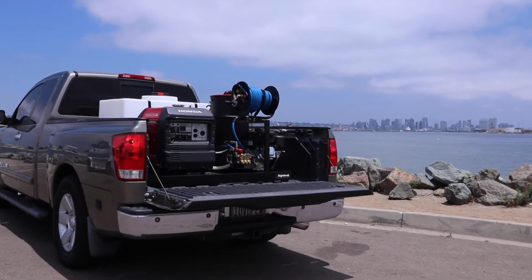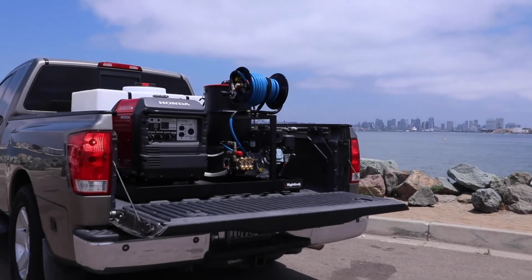Yeah, man. So I have to bring this up because Eric actually has one of our mobile detailing skid mounts, which is huge. That's the mobile system that goes in the back of a truck or van for a complete mobile detail job.